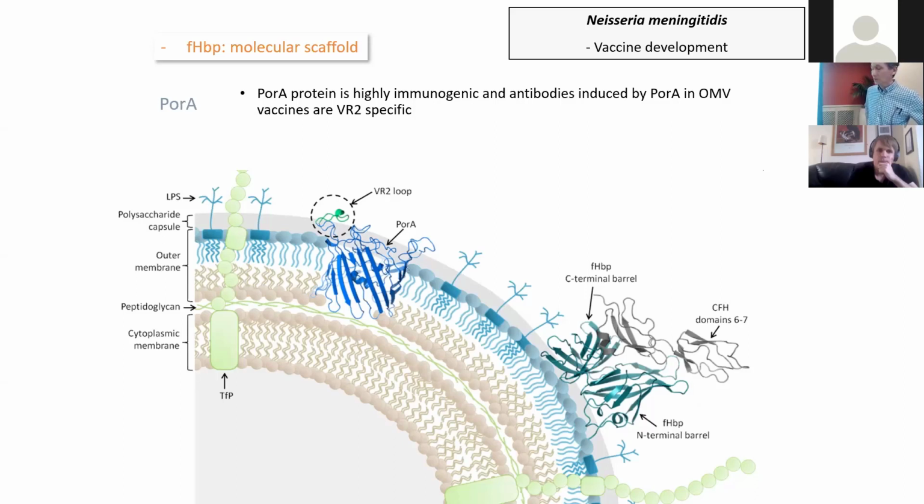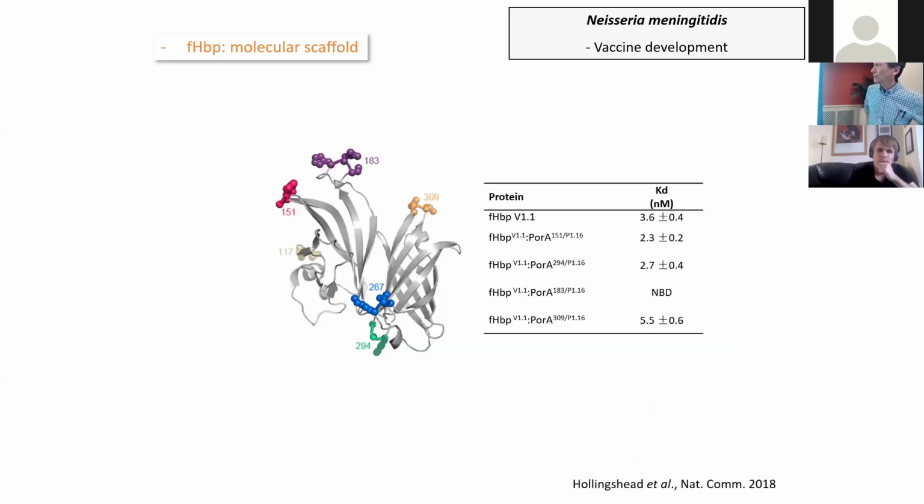strain-specific immunity. So what we decided to do was to take our soluble beta-barrel protein and decorate it with the loops which are expressed from an insoluble beta-barrel protein in the membrane, onto a factor H binding protein. So here you can see the different sites that we put the loops, which are these colored balls, on top of the gray beta-barrels.